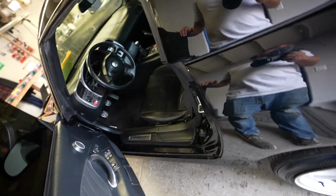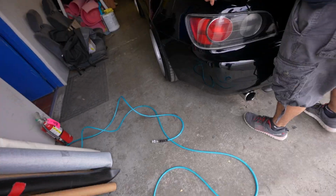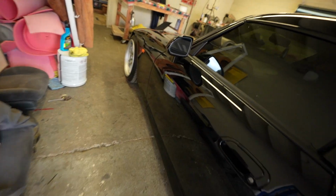Black on black. But as you guys know, we threw a little bit of that pearl in here. Very slight. Barely even noticed it. But when the sun hits it right, the sun's not really out right now, but we got a flashlight here. Take a look at that. That pearl. Damn. No sheesh.